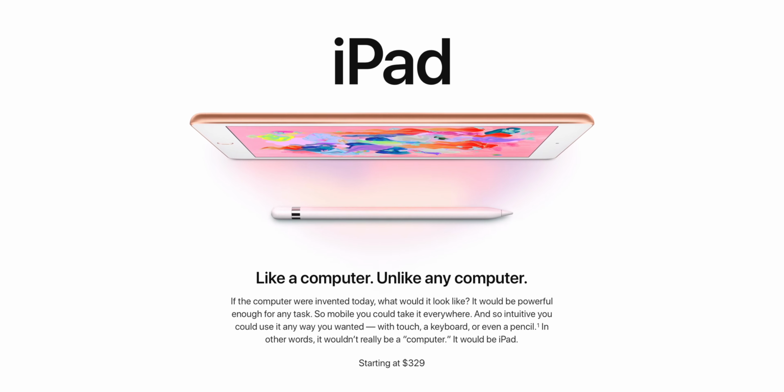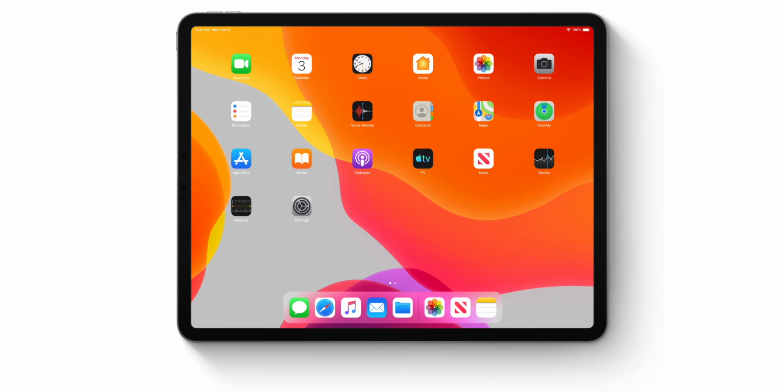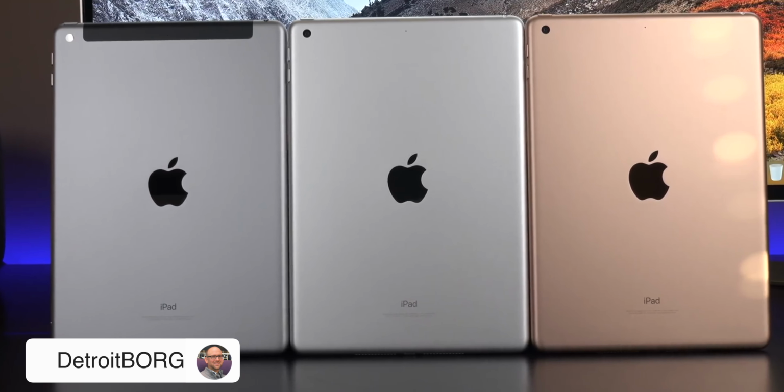The regular iPad starts at $330, so that is affordable for an iPad. You're going to get iPad OS coming in the fall, which I'm going to talk more about in a little bit. You do have Apple Pencil support. It has a very capable chipset, which is the A10 chip. It's not the fastest in the world, but it's just going to get the job done, and it's perfect for media consumption, taking down notes. It's going to definitely get the job done.